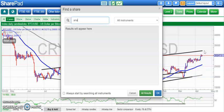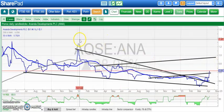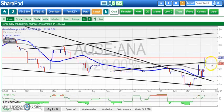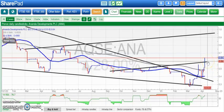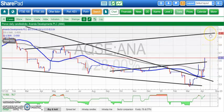On to the stocks, and a great announcement today from Ananda. Here we've managed to break our old target, which was around the 0.6 level. It seemed rather ambitious when the shares were around 0.4, but we've done it, and above 0.6 now, we're looking for as high as that March resistance line projection, 0.95, maybe over the next 1 to 2 months.